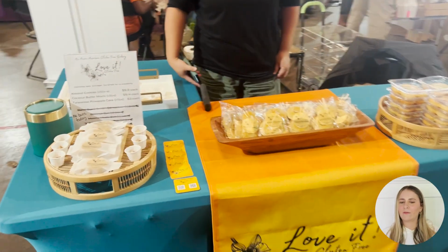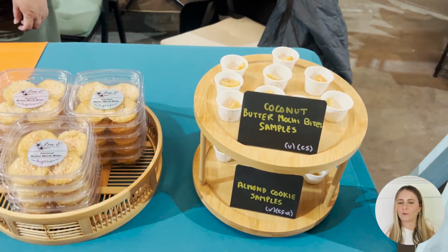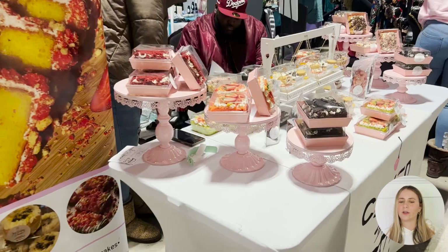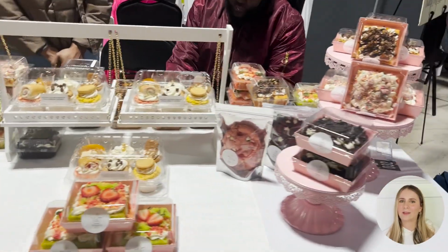Here we're seeing a gluten-free vendor, and you can kind of get an idea of how they display their products. They've got some free samples, which is always the move. If you're selling desserts or baked goods, I swear, have a free sample and you're a lot more likely to get more sales. I always feel more inclined to actually make a purchase if I have a free sample.